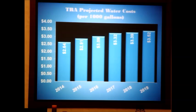I mean, we're sitting here looking at them going up 88 cents in a 5-year period. That's 33% in a 5-year period based on their projections. And we know those probably will be low.